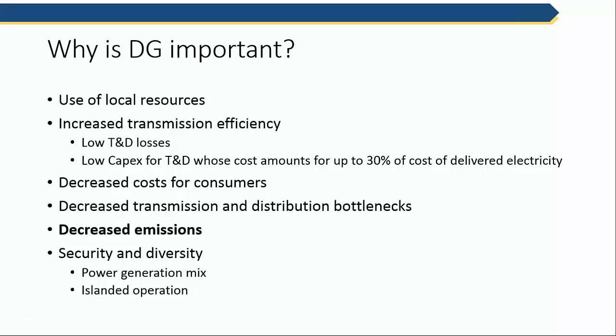And decreased emission: if you are using solar, wind and small hydro systems, definitely there will be emission reduction. You might be knowing that the power sector alone contributes two-thirds of carbon dioxide emission in the entire GHG emission portfolio. So if we move towards renewable energy, we will be contributing somehow to emission reduction also. And last and most important is security and diversity.